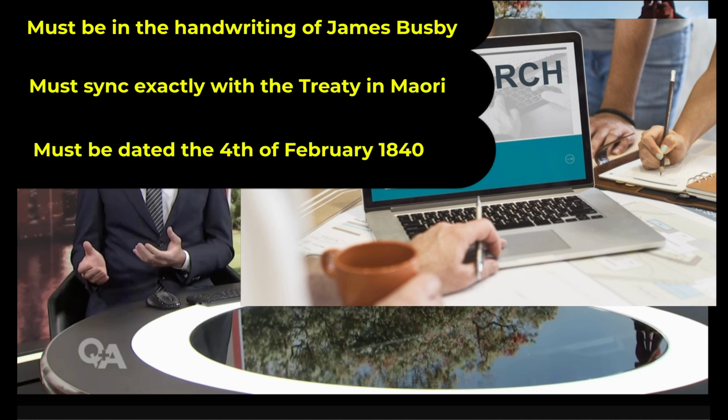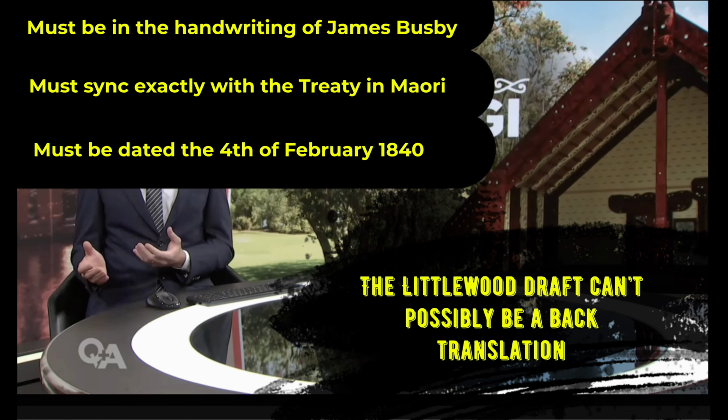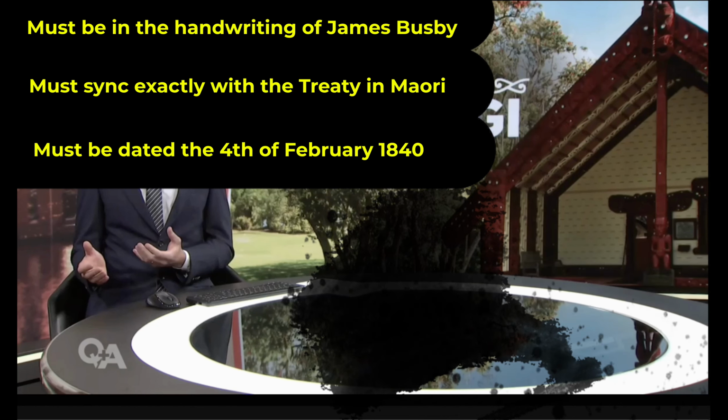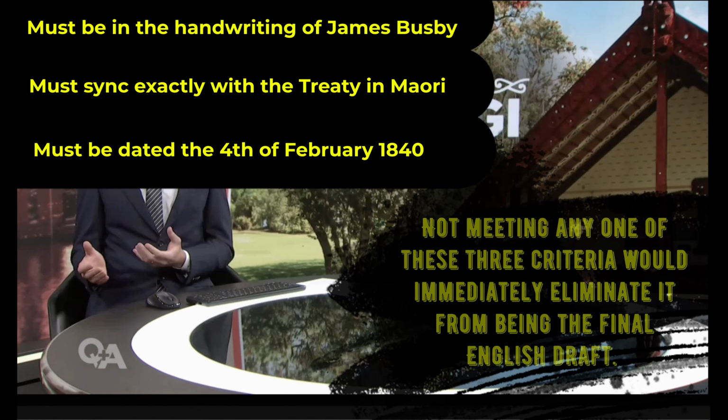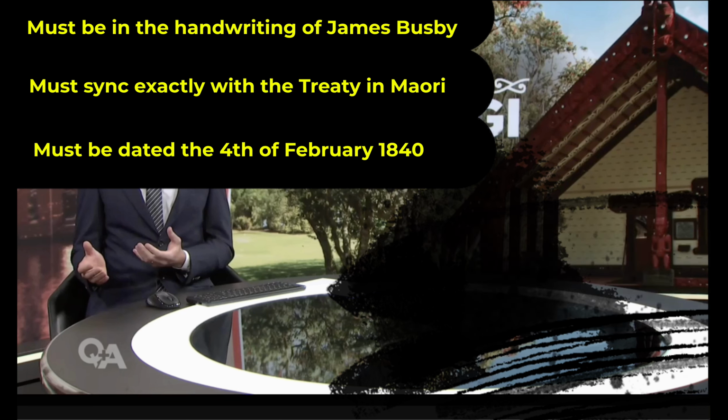The date of the 4th rules out the hypothesis that the Littlewood draft is a back translation. Some people have said that. How ridiculous. Claudia Orange is one of those people who say stupid things like that. On the 4th of February, the treaty in Maori did not exist. So calling it a back translation from a treaty in Maori is as silly as making a case for a 4-sided triangle. So not meeting any one of these 3 criteria would immediately eliminate it from being the final English draft.